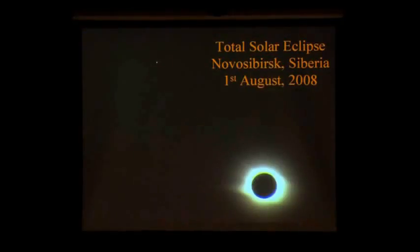Okay, now let's start with a nice image of a solar eclipse. This was taken by myself from Novosibirsk in Siberia last year. Now, what is a solar eclipse? It is basically the result of a dark body like the moon here, which I've outlined in yellow, passing in front of a light source, such as the sun.